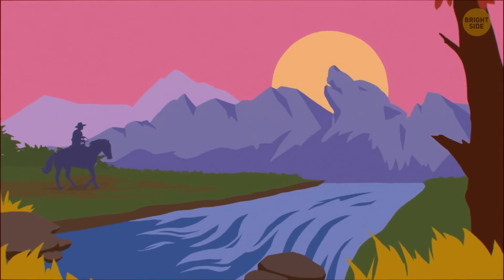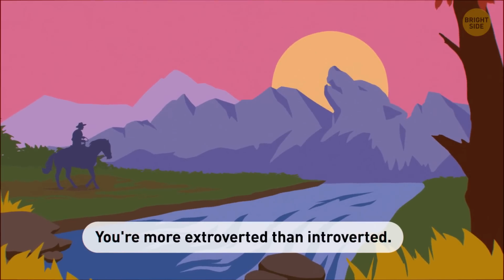Here's a really tricky one. If it looks like a landscape with a horseman to you, you're more extroverted than introverted. You enjoy your alone times, but mostly need the company of others to share with. You're fun, easygoing, and a great team player.